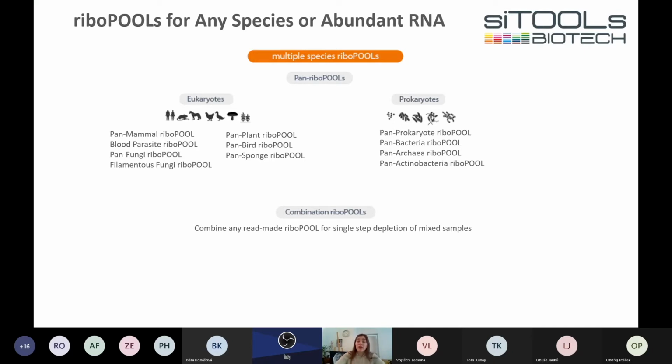So let's look at the pan RiboPools. For eukaryotes, we, for example, have the PanMammal RiboPool, with which you can deplete ribosomal RNAs from human-derived RNA, or mouse or rat or horse or dog RNA, you know, all the mammals. We also offer the PanFungi RiboPool, which is used by the fungi community who work with, for example, S. cerevisiae or S. pombe or other fungal species. Moreover, we also have for the eukaryotes the PanPlant, which is a great tool to deplete ribosomal RNAs in all flowering plants. And for prokaryotes, we, for example, have our customers' favorite, which is the PanProkaryote RiboPool.